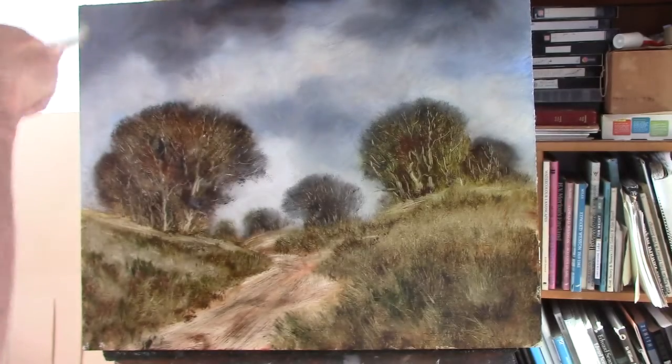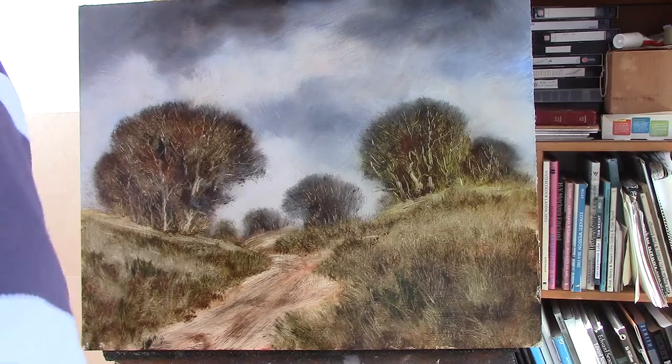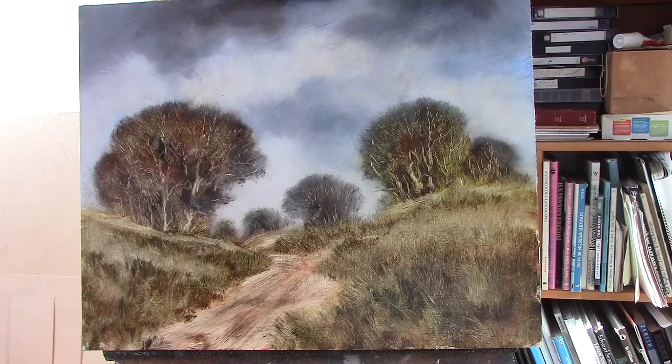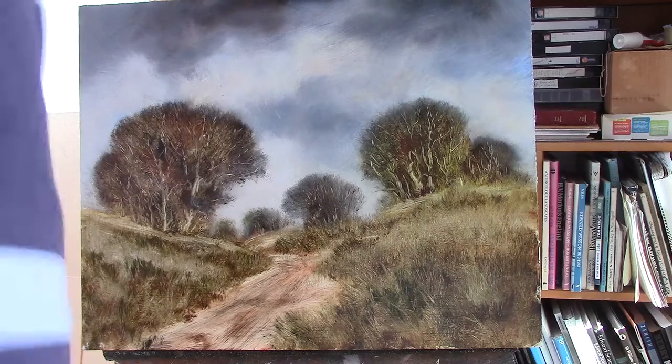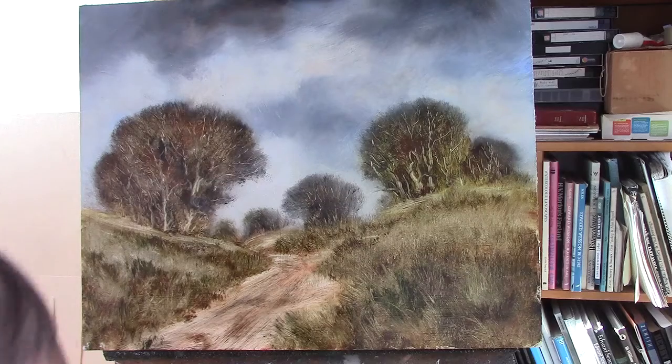Right, I'm going to put in some more light now. So I'll get a brush so I can... I didn't mean that much light. I could put my brush in the titanium white.